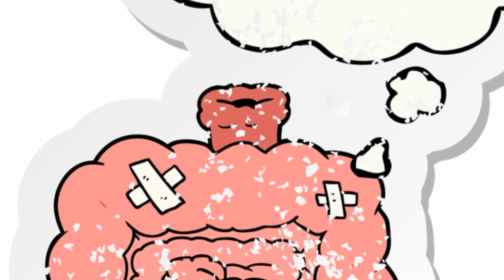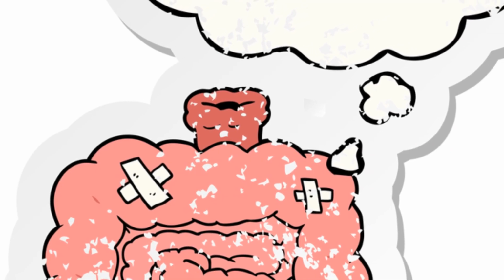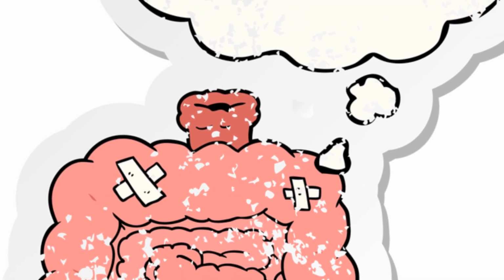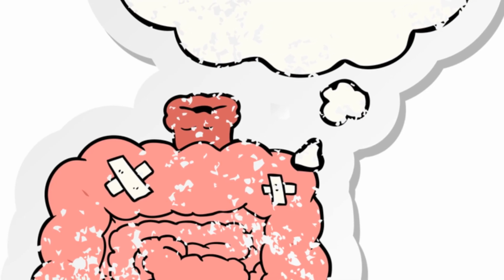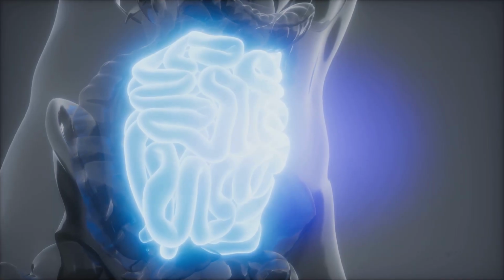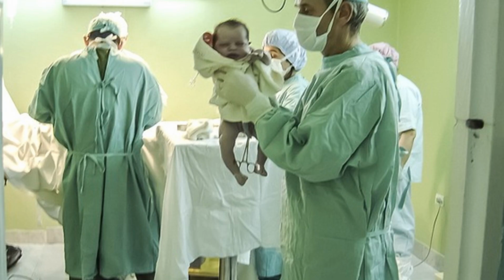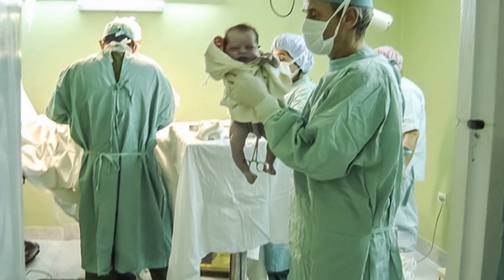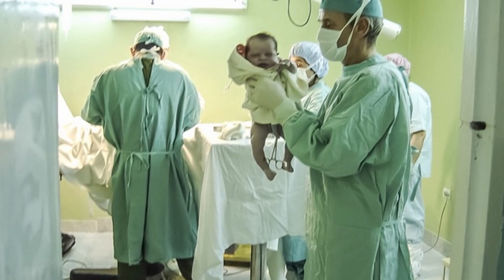Another cause is Hirschsprung's disease, where part of the bowel lacks nerve cells. Symptoms include severe constipation, a swollen belly, and vomiting. Diagnosis often involves a rectal biopsy to check for missing nerve cells. Initial steps include consulting a pediatric surgeon and preparing for possible surgery.